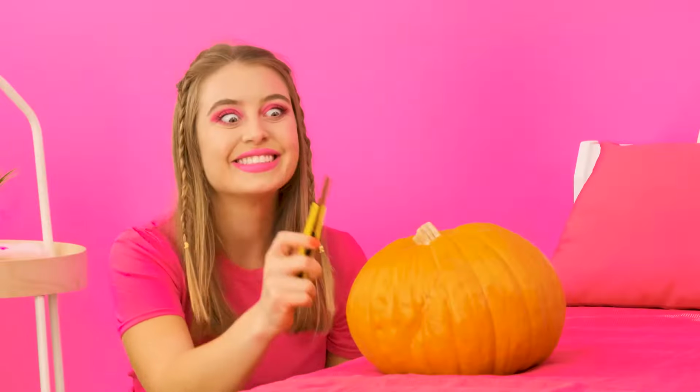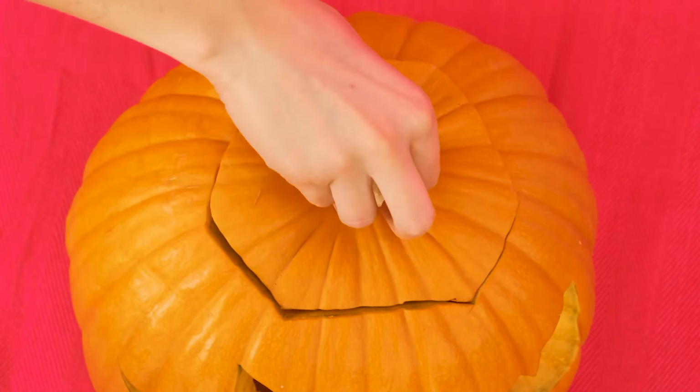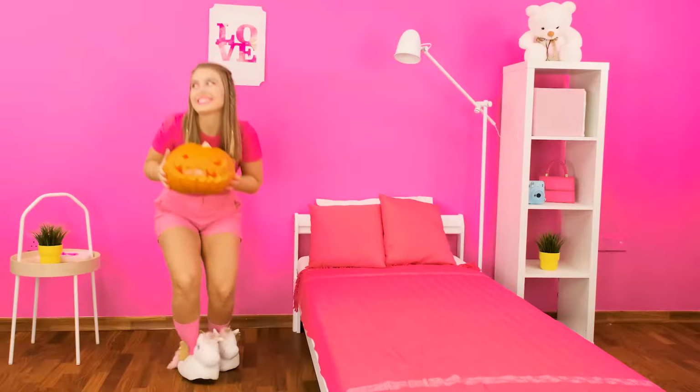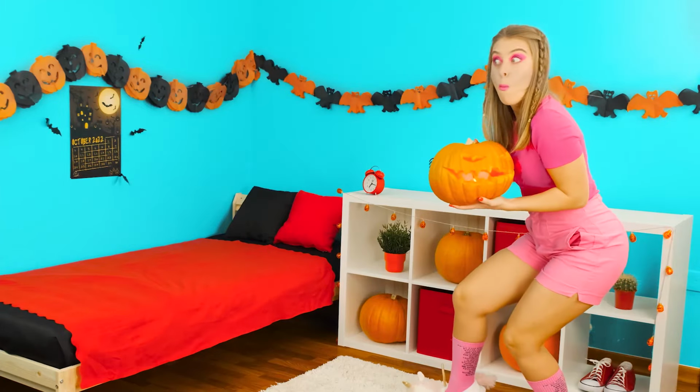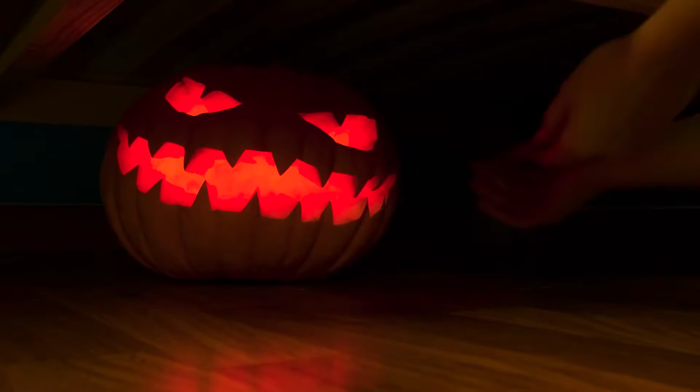We need to arrange a new prank. I'll use pumpkin for it, the main symbol of Halloween. I got a great jack-o'-lantern. It remains only to put candles inside. That's it. I think I should put this right under Susie's bed. It's good that she's not here. I need to hurry up before she comes.